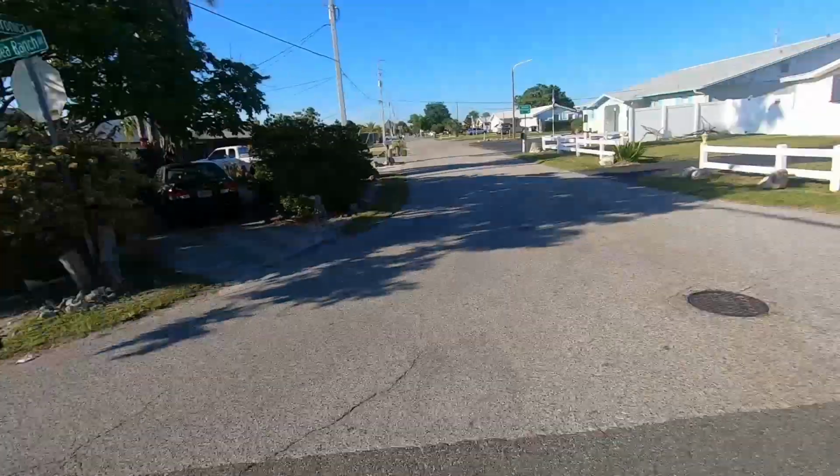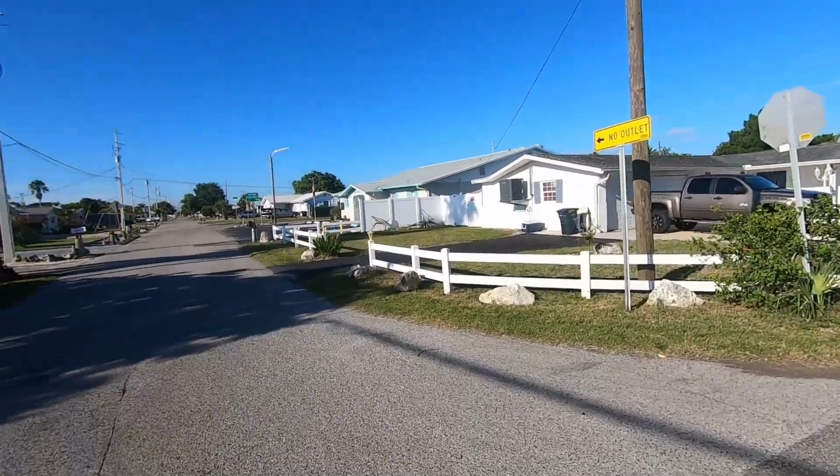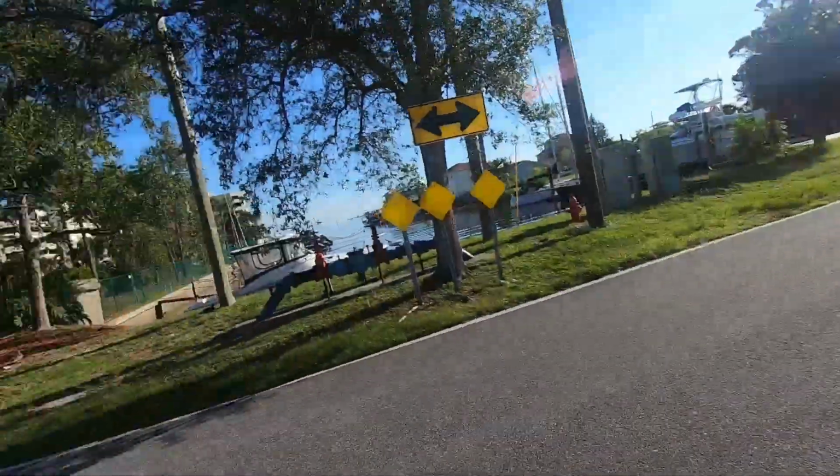So I'm going to be shooting some video segments here, short clips, just to give you an idea of the neighborhood here surrounding the condos. The condos are right on the water, right on the Gulf. All right, on to the next clip.